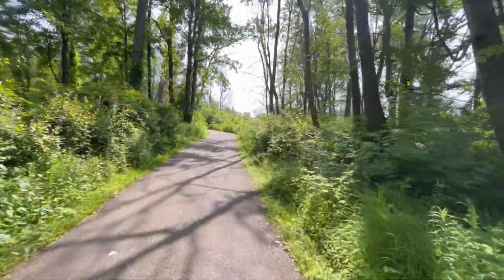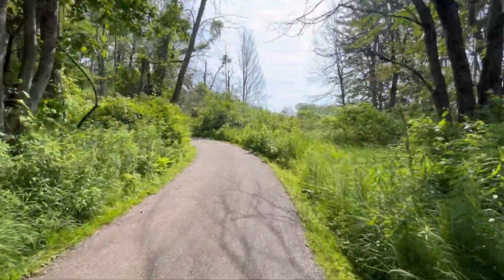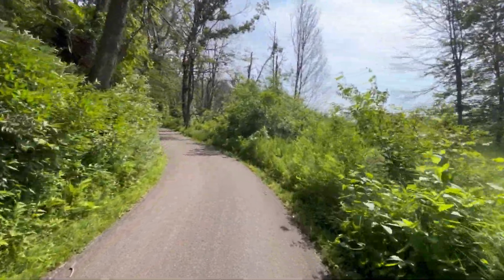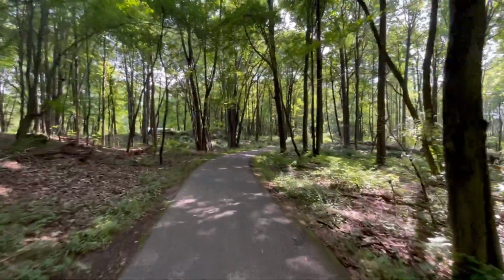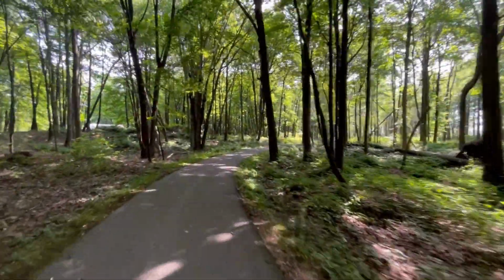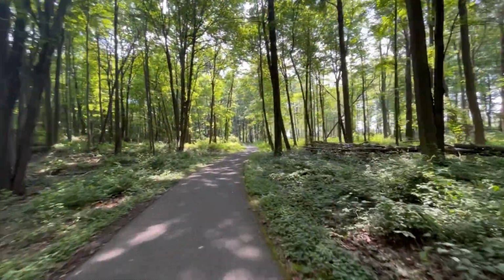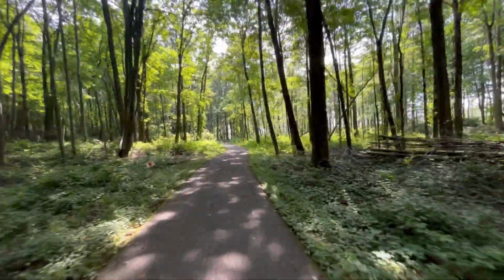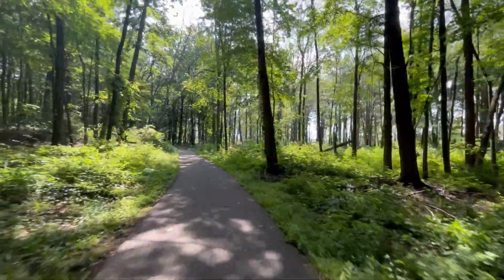After that quick detour, it's back on the bike trail because we still have a long ways to go. Here I ended up inland again, and what I didn't realize was that this actually connects the one side of the island area to the other side. So it's kind of like a bike shortcut.